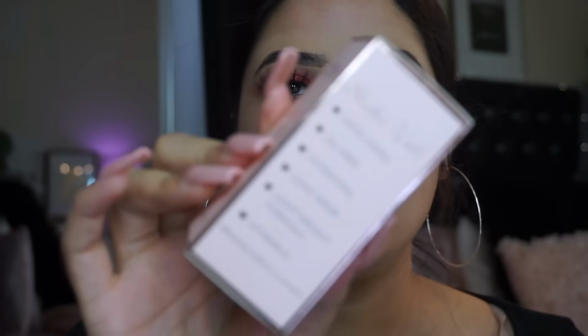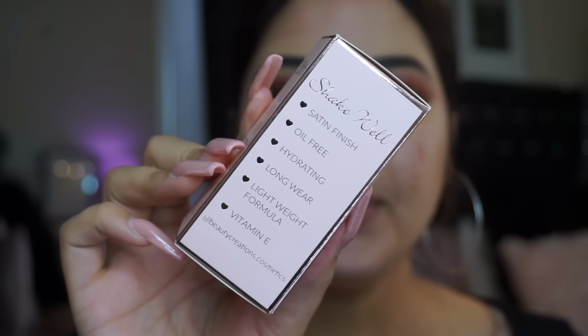It was $12, and then this is the packaging that it comes in, and this is what it claims to do right there. And I checked their website, you guys. It does say it has 24 shades, and it also says it's a natural finish for oily to dry skin. So we will see how it works on my oily skin.